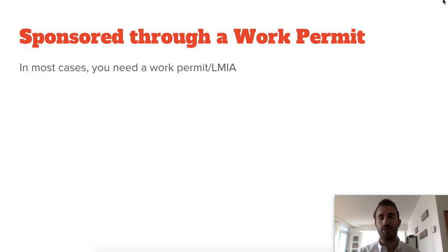And what a lot of people don't know when they want to come to Canada, especially if they want to come work in Canada, is that in most cases you can't just get a job offer and apply for a work permit. So in most cases in general, if you want to work in Canada legally, you will need a work permit. And in most cases, even just to get a work permit, ahead of that you're going to need what's called a Labor Market Impact Assessment, an LMIA. And this is something that a company has to get, not you.